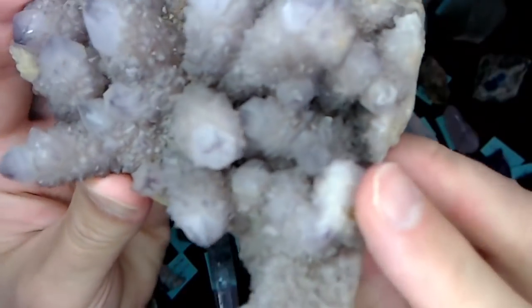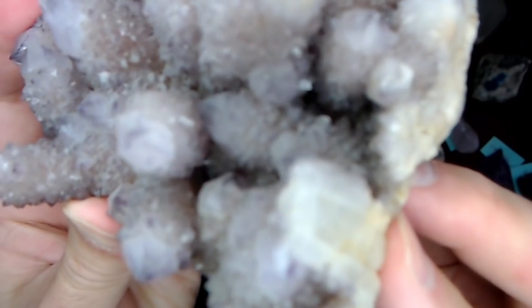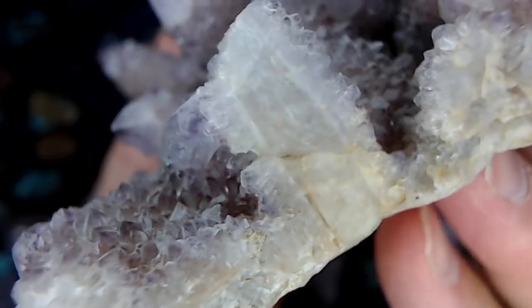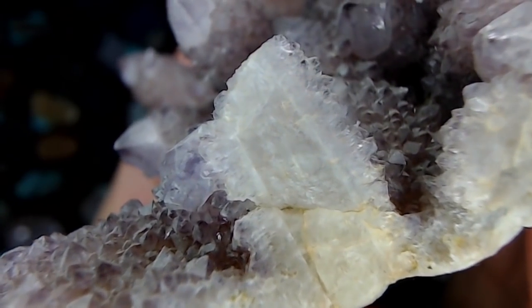See inside the crystal, right? Take a look. This is cut, or broken. And take a look at that. That's what it looks like inside the quartz crystal. All right, super cool.